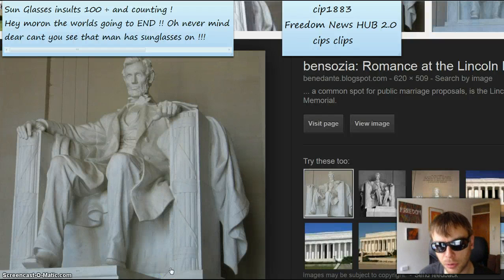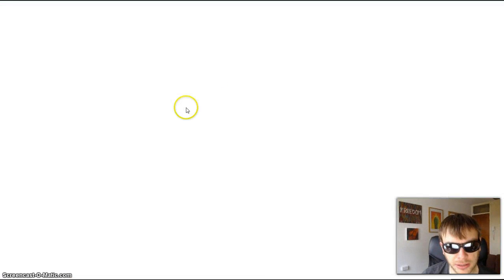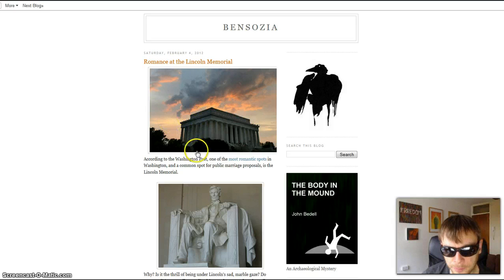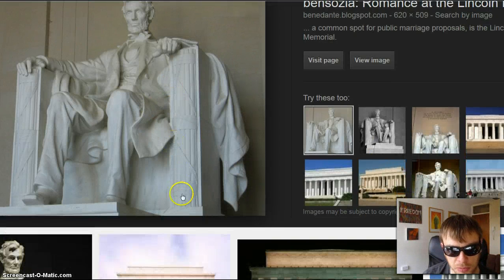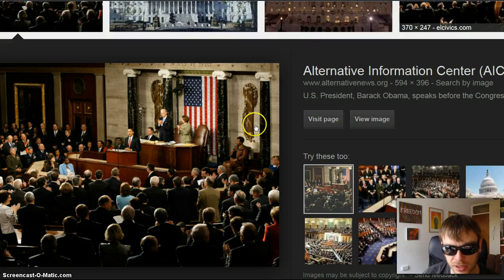So I'm pretty sure a lot of us are very familiar with the Lincoln Memorial. If I just go back to this picture, but this is better. And I don't know if many people are familiar with this symbol here underneath these arms. So I'm going to talk a bit about that, where it turns up. Turns up here.